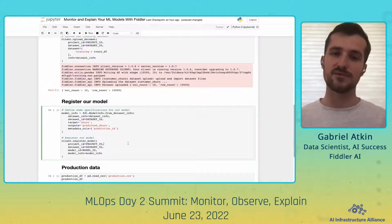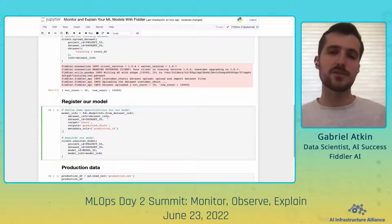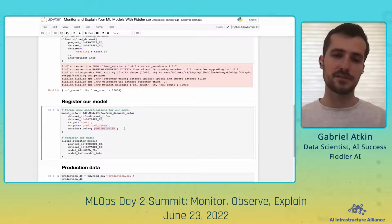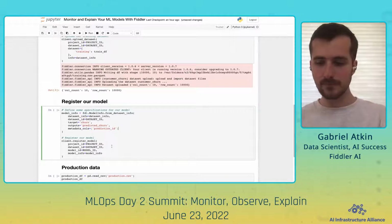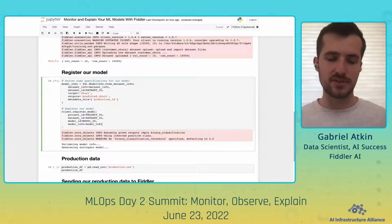Now we can go ahead and register our model to Fiddler. The only thing additional that we need here is a few specifications about how our model operates. That's which is our target column, which is our prediction column. And if we have any metadata columns, which we do here, the prediction ID for a given prediction, we can specify that there. Then we can go ahead and just run register model and just give it a few seconds. It will register our model with Fiddler.